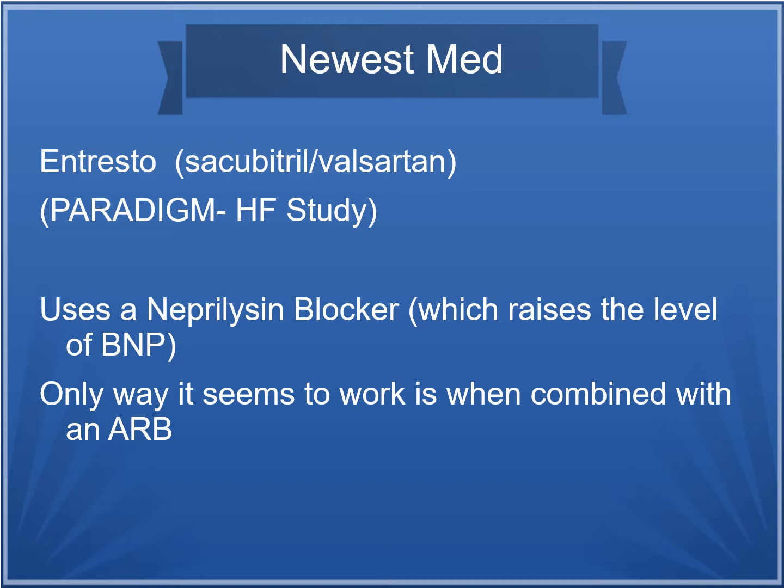Interestingly, it does not work very well at all when used alone. And we did actually use B-type natriuretic peptide as an intravenous medicine in the ICU for a while. We really found it didn't work that well. In combination, however, with an ARB, it does seem to work pretty well.